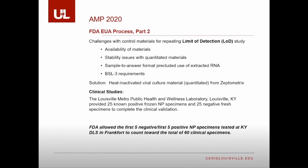So I called this part 2. This is after we had our phone calls with FDA, and they had changed their mind as to what would be required for reviewing our EUA submission. So we had a lot of conversations with them about the challenges of finding control materials that were suitable for repeating the limited detection study on the ARIES.